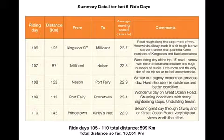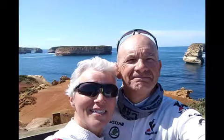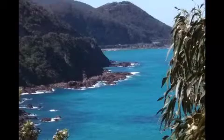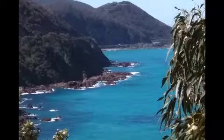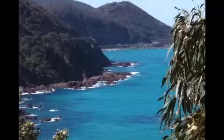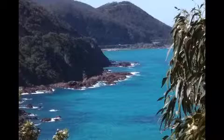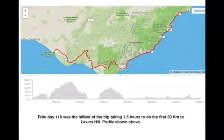For the last day, I've got the profile because that was the hilliest day so far, but very much worth the effort. A couple of pictures here of the Great Ocean Road, and you can see the conditions are wonderful. Very nice days. This picture tries to show the Great Ocean Road does go right along the ocean, so it's a very windy road, but wonderful views as you go through, lots of places to stop, lots of photograph opportunities.